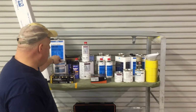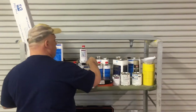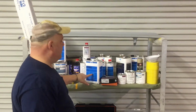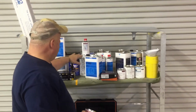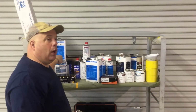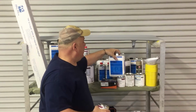I'll back up a little bit. When you're using the primer, you're going to reduce the primer, not 50-50, but you're going to use about 2 quarts of reducer for a gallon of primer. With the base, it's 1-to-1, so you're going to use a whole gallon of reducer to a gallon of color.